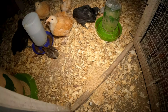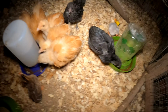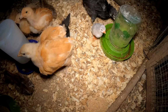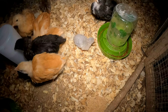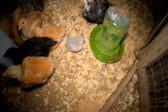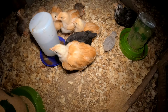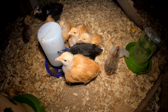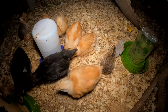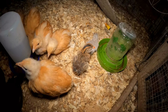Chicks are getting quite large. There's the guineas there too. They are thriving and doing really well. They're getting a little bit bigger every day. I think it's super cool. And they're getting along really well with all the baby chicks, so they're getting so big, it's so adorable.